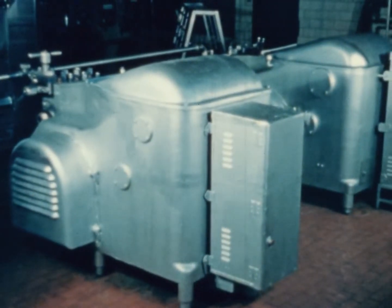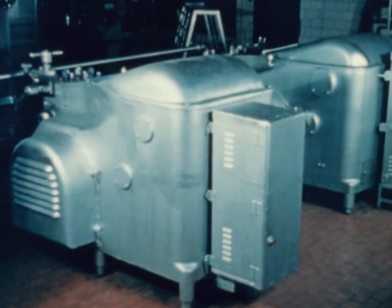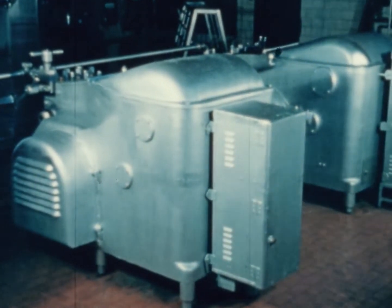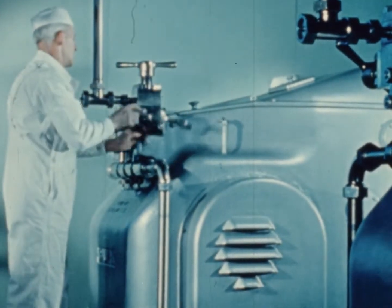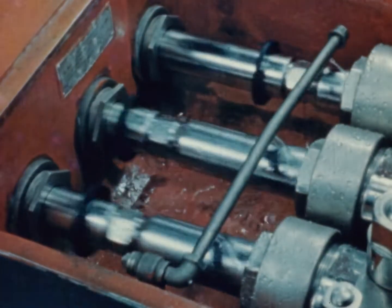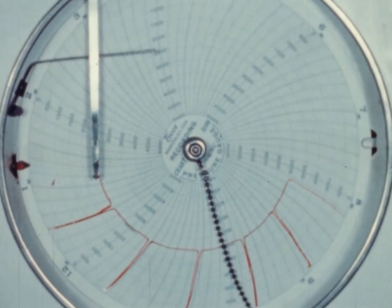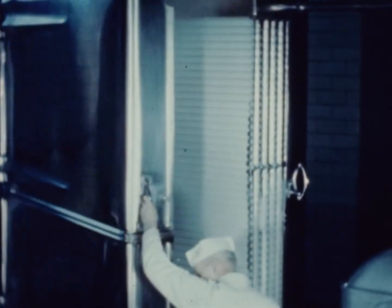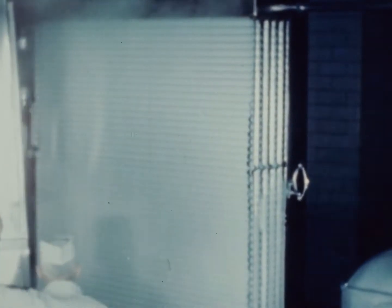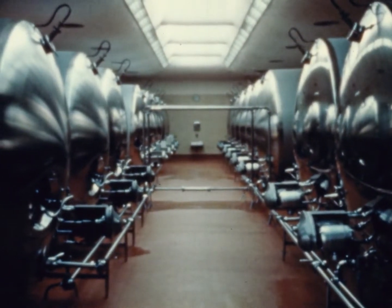Next step, homogenization. These machines break up the little butterfat particles and make the ice cream rich, nutritious, and easily digested. These flying pistons produce a pressure of 2,500 pounds per square inch for the homogenization process. Now, the mix is rapidly cooled to 35 degrees in giant continuous coolers like this before it is pumped into gleaming holding tanks.